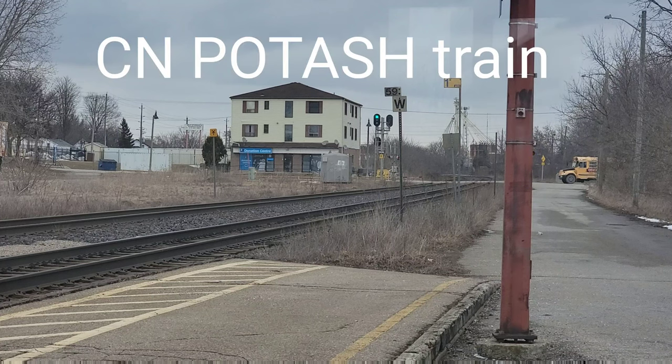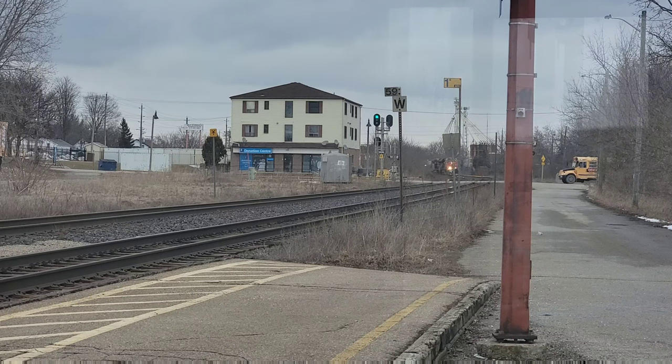Alright folks, we have a CN train going west, coming around the bend. The grain train. He's got a light issue at the front.